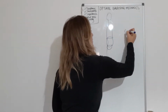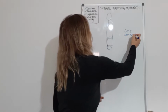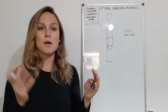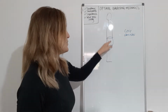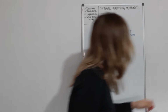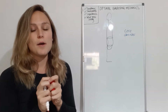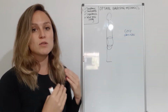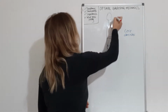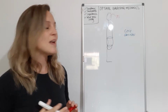And this is currently often referred to as the core canister because it looks like a Coke can: diaphragm, pelvic floor, and abdominal/back muscles. It's a closed pressure system, and all of our abdominal organs are contained in this abdominal space. So that's the anatomy of the core and the core canister, and all of these muscles contribute to proper breathing mechanics.